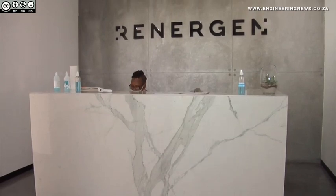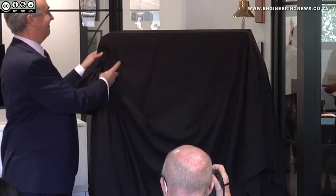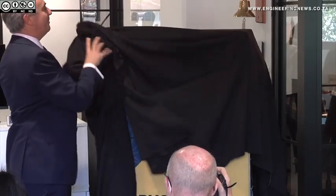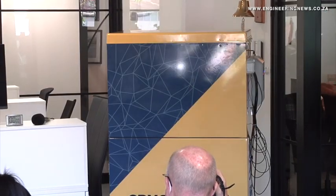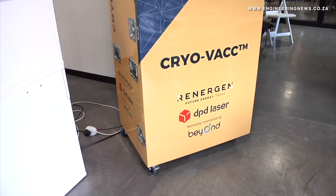South African emerging domestic natural gas and helium producer Renergen earlier this month unveiled its COVID-19 vaccine transport solution, the Cryo-Vacc. Journalist Simone Liedtke, who attended the unveiling event, tells us more. Designed to keep COVID-19 vaccines ultra-cold during transportation for up to as much as 30 days, the Cryo-Vacc allows for vaccines to be transported over longer distances and to reach remote areas.